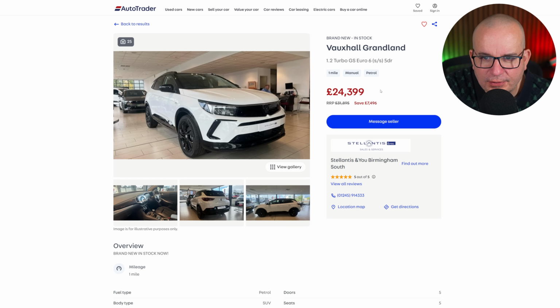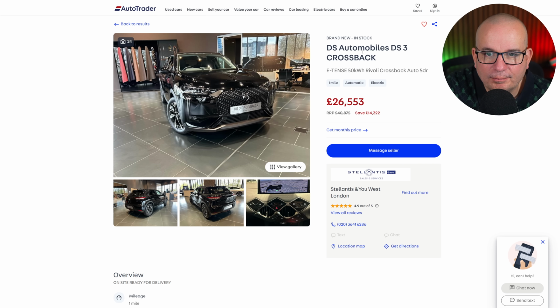Similar sort of money as the Vauxhall Grandland. This is the 1.2 Turbo GS. It is that 1.2 litre petrol wet belt from Stellantis. 24,500 as opposed to 32,000.